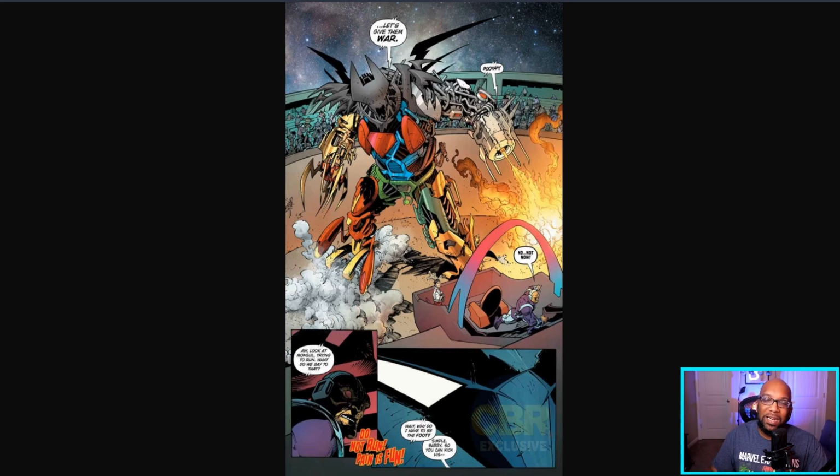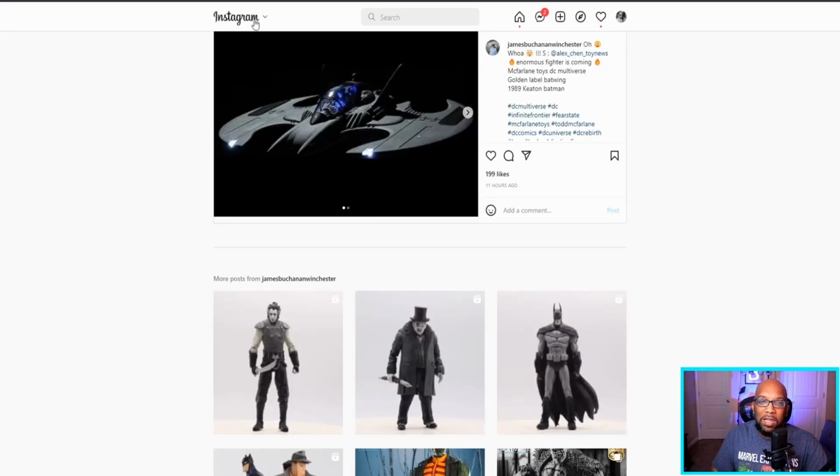And then I don't know if the next one is official or not, but this was apparently a leak of a 1989 McFarlane Toys DC Multiverse Gold Label Batwing from the 1989 Batman movie with Michael Keaton. Don't know if this is actually real or not, but this is just a blurry image of what they say it's going to look like. It's not so far-fetched since we are getting the Dark Knight trilogy figure. So if they went back and did a Batwing from 1989 Batman, that wouldn't be too far off. So yeah, hopefully that is a real thing, because that is a really cool looking vehicle.